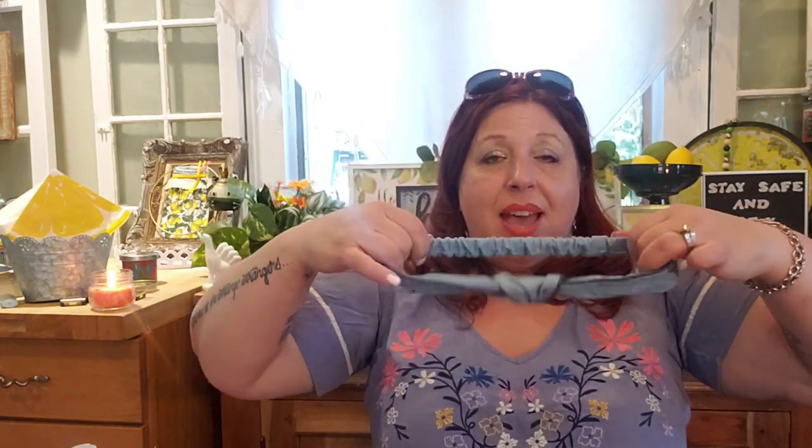So this one is mine. The other two are for my friends, but I'm actually going to attach it to a plastic headband. I don't like headbands like this. I like a headband that has the plastic item to it. So that's what I'm going to do. And then I'm going to love it. I'm going to love it so much when it's attached to a plastic headband.